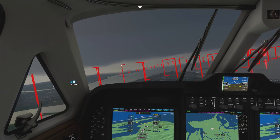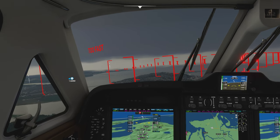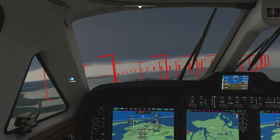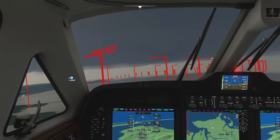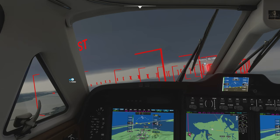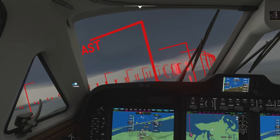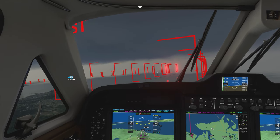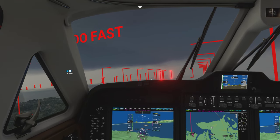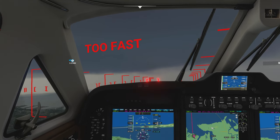Okay, but we're approaching a good speed, I think. Got the throttle all the way down, so we should drop down to an acceptable speed, and it'll give us some more thrust at that point. Yeah, the too fast thing won't last for long. Alright, giving it a little bit of throttle. We're a little on the low side.